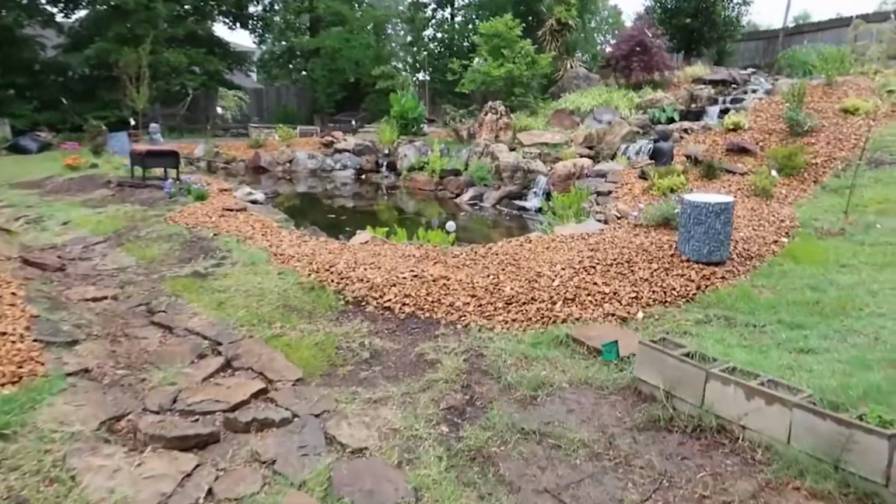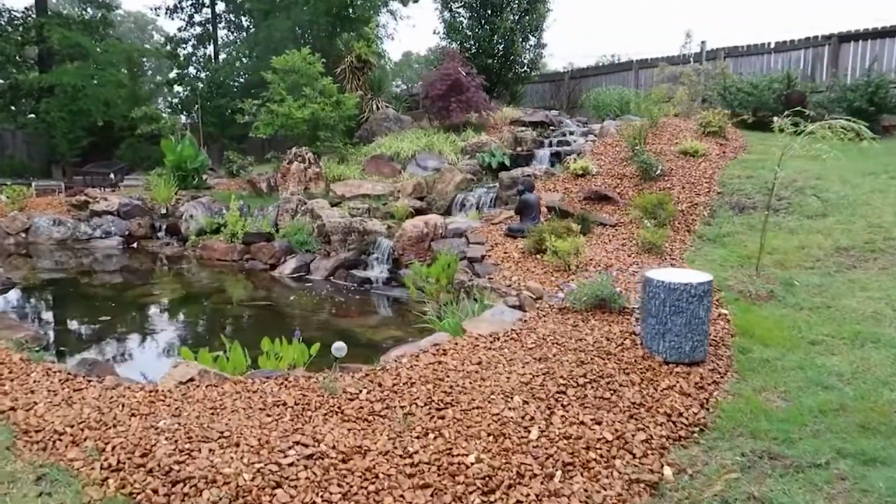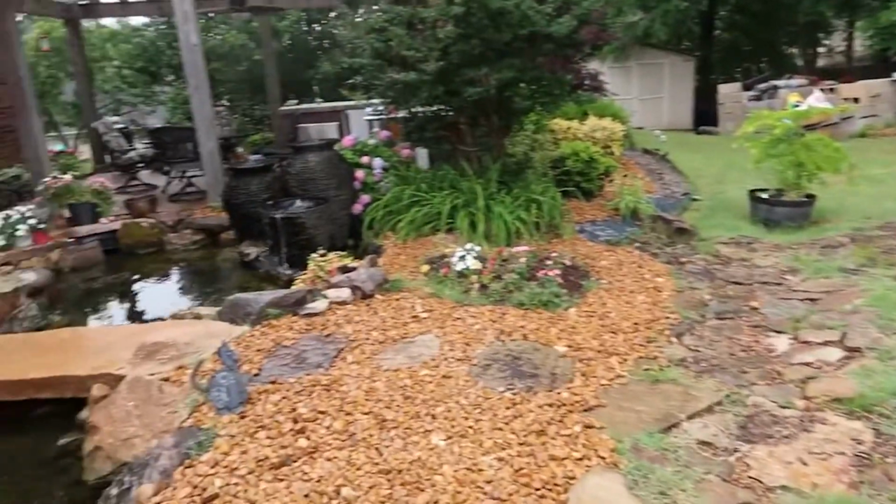Let's go check out another beautiful Aquascape ecosystem. Holy cow! That is a big pond. And then look right over here, another one.